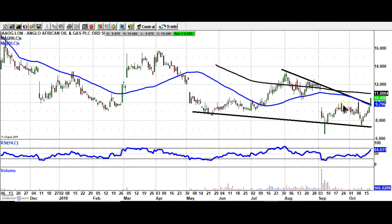Starting off with Anglo African, where it looks like there's been a decent break through the 50-day moving average, the blue line there at 9.79 pence, and this resistance line from August. So a wedge breakout of sorts. Ideally, we head back towards the main 13-14 pence resistance zone, which has been in place for the best part of the past year. Stop loss just probably an end of day close back below that 10-day line, so not much to risk on that front. Obviously, barely back below 8 or 7.5, really killing the idea of recovery here.